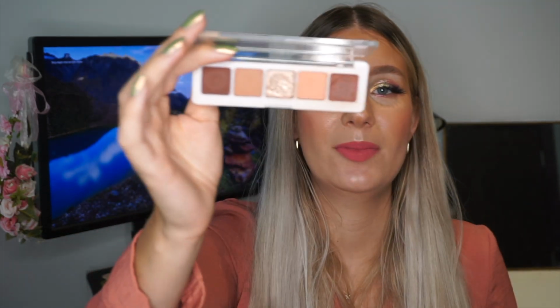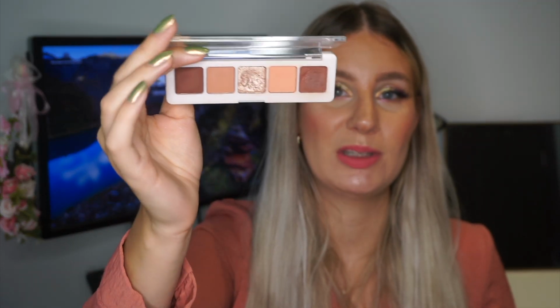But the next project that I'm currently working through is my No Pan Left Behind, and I have 2 palettes left in there that I'm trying to use fully. And the first one is the Mini Biba palette, which looks like this. This one looks like this on the inside. It's a mini palette with 5 shades. I haven't used this one yet, but I'm trying to use this one, No Pan Left Behind.